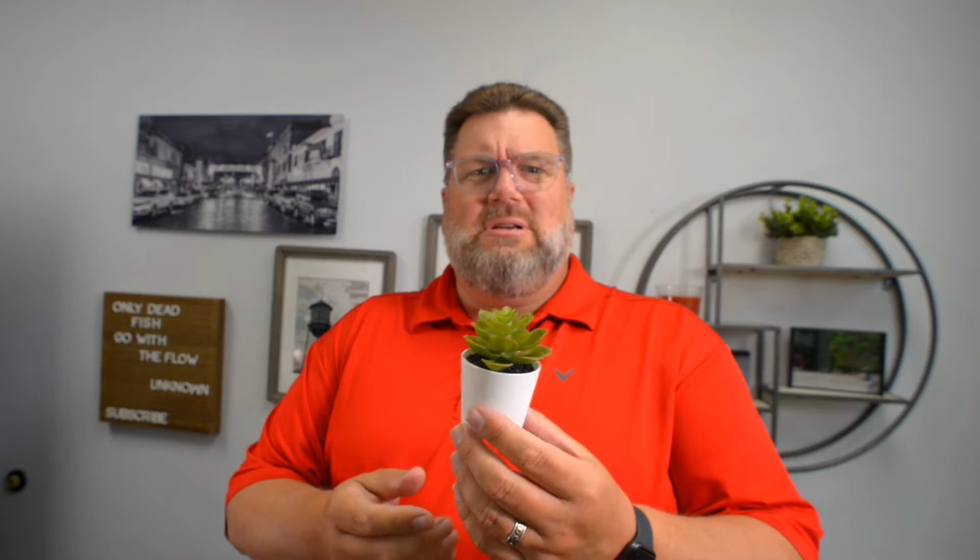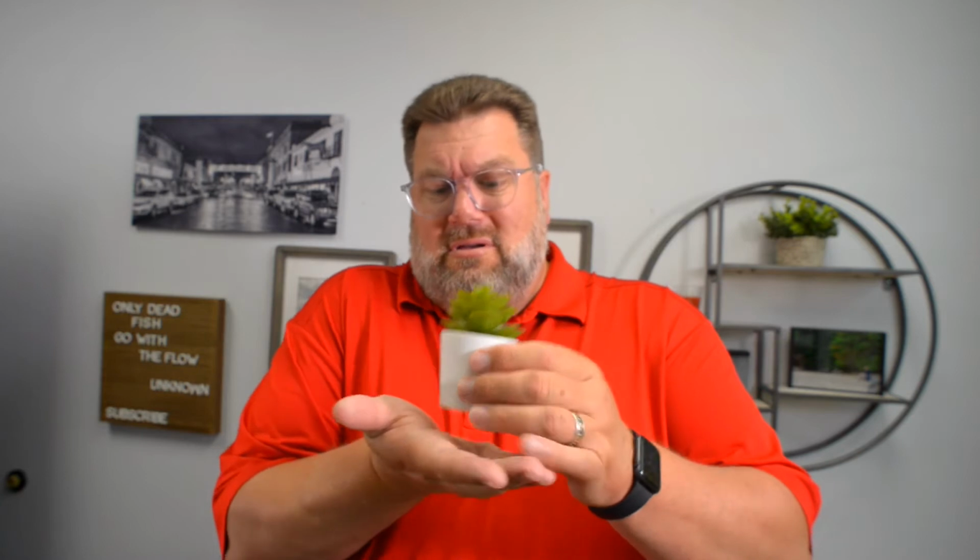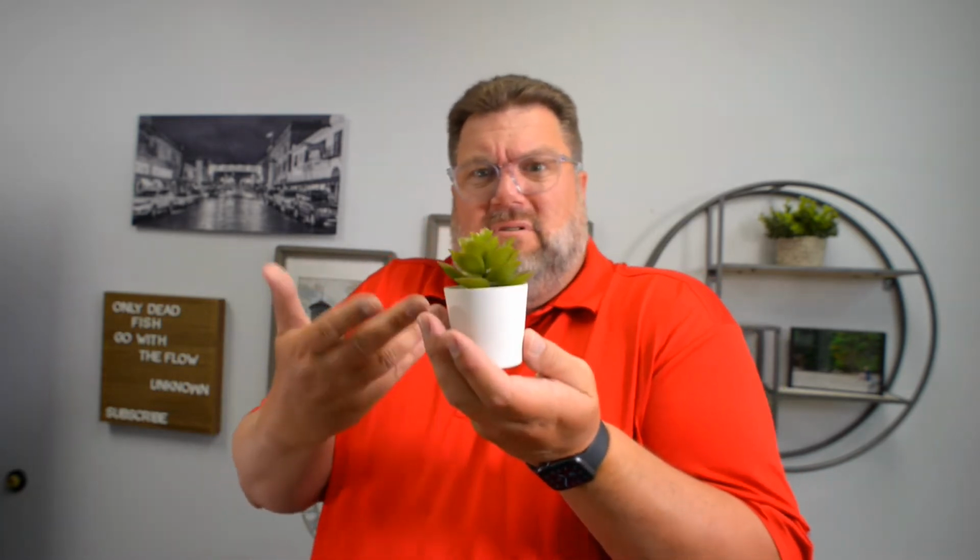What am I supposed to do with this thing? The picture online showed it as a centerpiece in the middle of the table. Said it was a great decoration for my office. Only to get it and, well, it's actually kind of small. I know my hands are large, but just to get some perspective, what am I supposed to do with this?